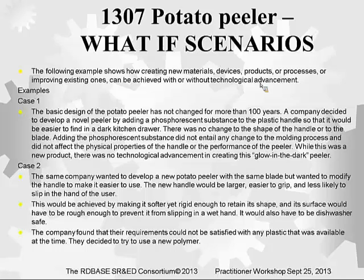And they're saying, well, that's a cool new product, but that's not technological advancement. Glow-in-the-dark materials have been around for a long time, and you haven't told us anything special about molding process or anything. It's all routine. So I'd agree. That's a case of routine. They're saying case 2 is they want to do this with a blade, make it easier to use, easier to grip, etc. So they got objectives here that we could quantify.